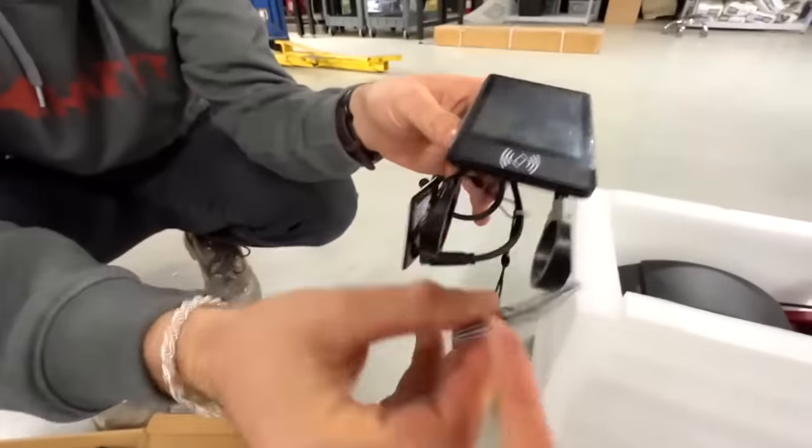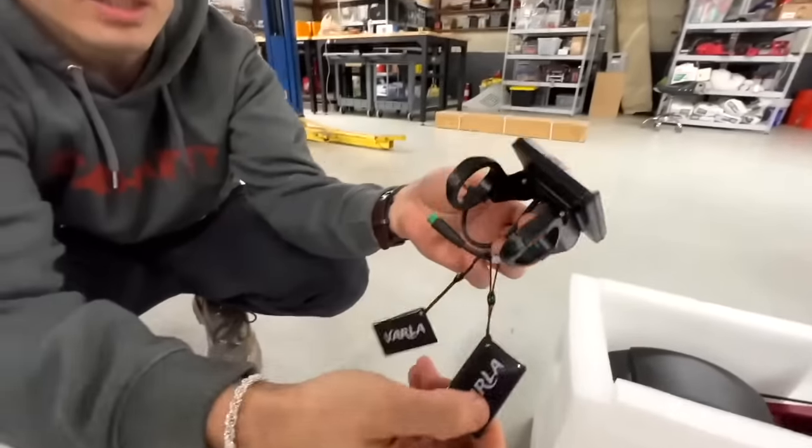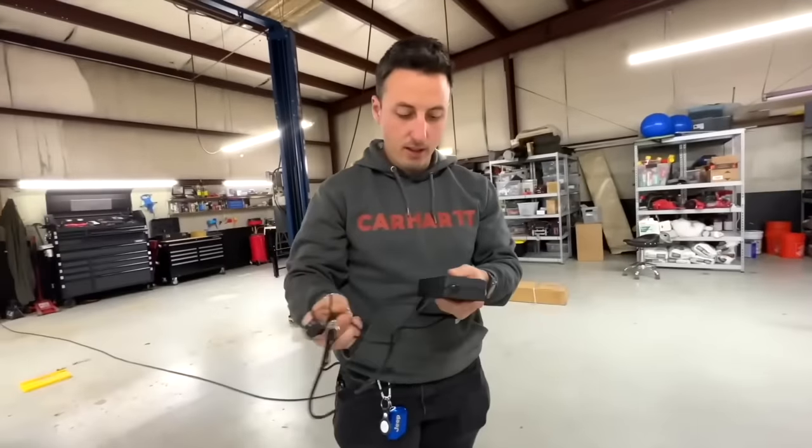So I'm guessing you have to activate it, or no? It's already ready to go. You go bing, bing, bing, bing, bing. Yeah, NFC, near field communication. I remember I read the instructions.